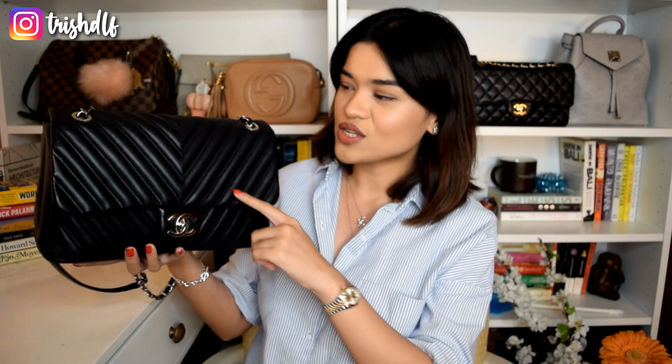The series 21 bag, so it's actually one of my newer pre-loved bags because my classic flap over there is series 7 and my reissue is a series 16. So this being series 21, it's actually one of the newer ones, which is why I feel I got it at a really great price. But anyway, this is series 21, which means it was from a 2015 collection, and it's called the double stitch chevron flap bag because of the double stitching, as you can see over here.